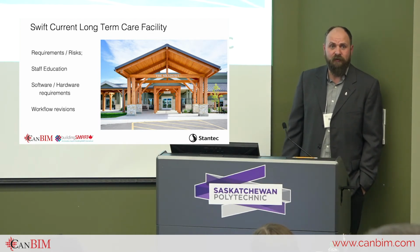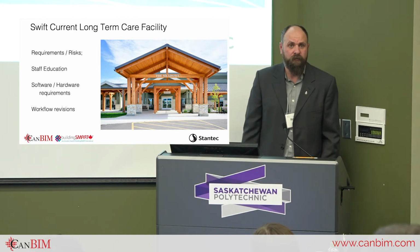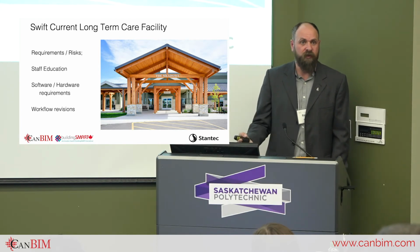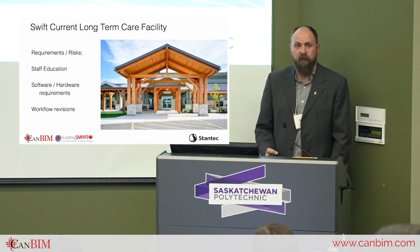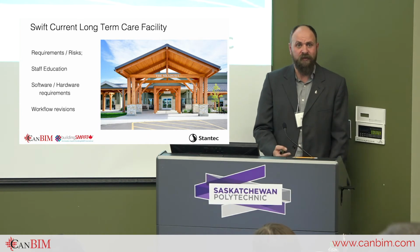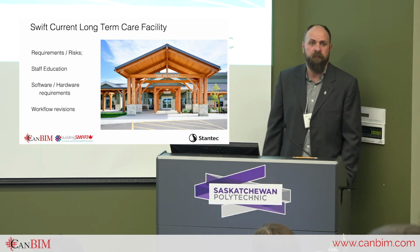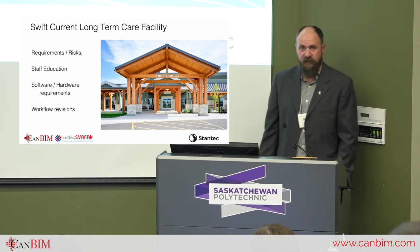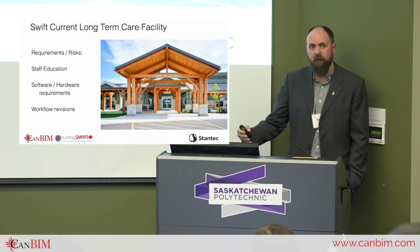I don't know how you would do that. You don't think you just write that in the front end specs? Well, you do, but then the contractor's going to have to put a price to that. And especially if they've never done it before, how are they going to be able to put a price to that accurately? Do you see it being a cost increase? Potentially, depending on what the deliverables are.